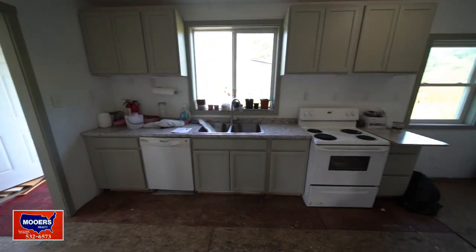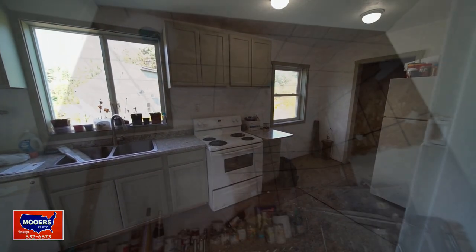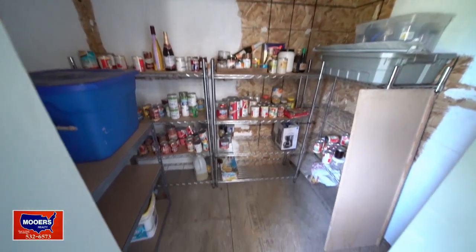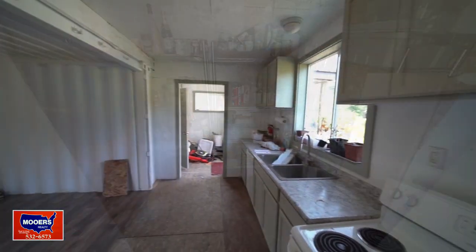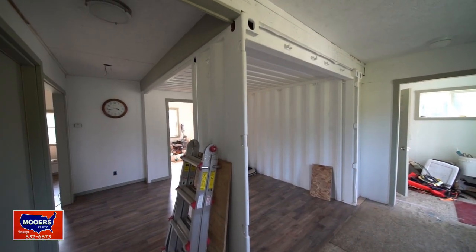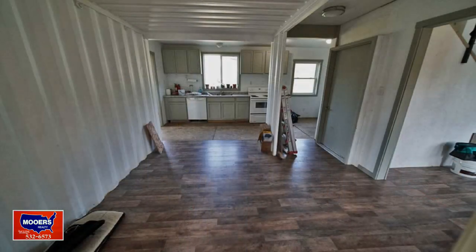I don't think I need to tell you what this room is. We've got a stove and refrigerator and a washer dryer. It's wired, just doesn't have the fixtures in yet, but there's a pantry closet. It had the containers that were built around, and I think they thought they'd get more containers than they could. These are pretty solid.